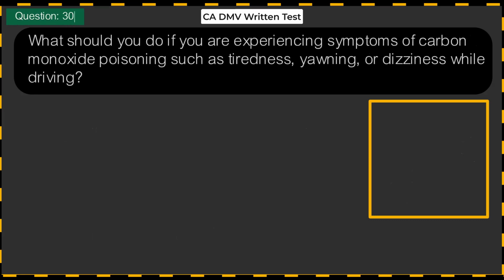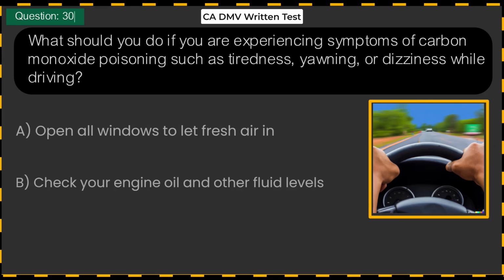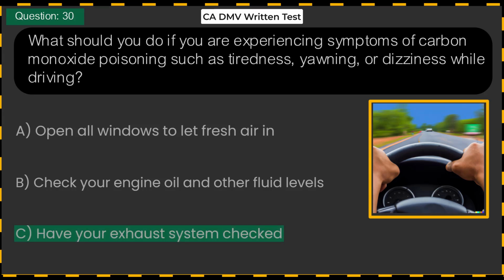What should you do if you are experiencing symptoms of carbon monoxide poisoning such as tiredness, yawning, or dizziness while driving? A. Open all windows to let fresh air in. B. Check your engine oil and other fluid levels. C. Have your exhaust system checked. Answer, C. Have your exhaust system checked.